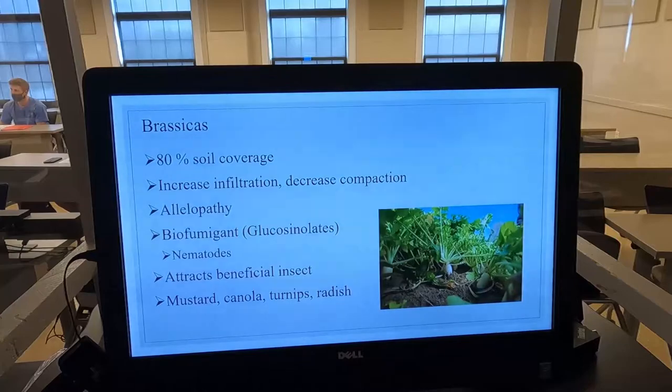It has that allelopathy. It's got this biofumigant. Primarily they're using this for nematodes that chew on the roots of our vegetables that are high dollar crops. They have some colors. Mustards are really yellow, and you can see them in the field, and there's nothing better than driving down the road and seeing that yellow, marigold color all over. Thank you so much.